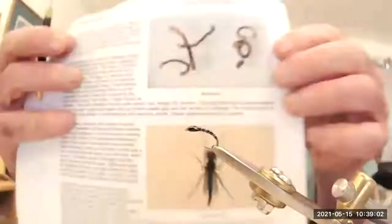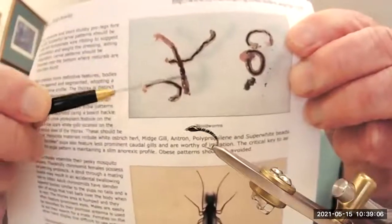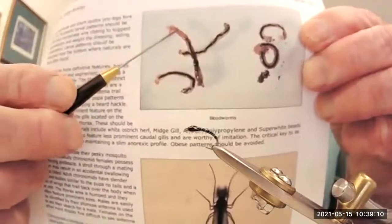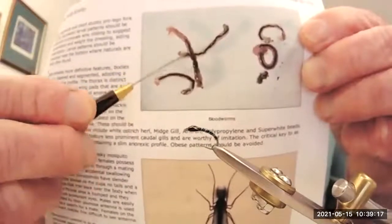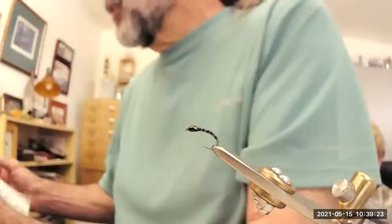And this would be like the bloodworm. You see they're a little red, little dark. I've actually made them with a white floss thread and actually colored them from red to a lighter color, a lighter red, kind of an orangey red.